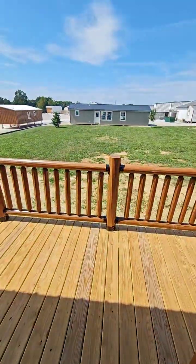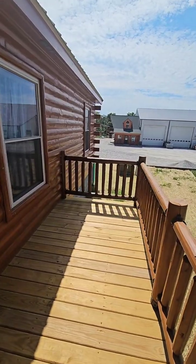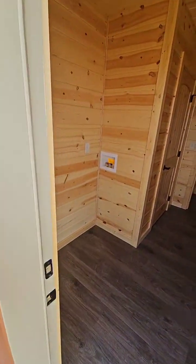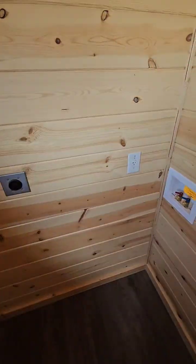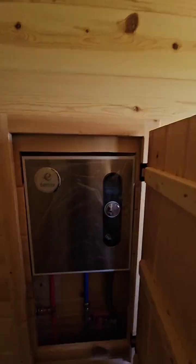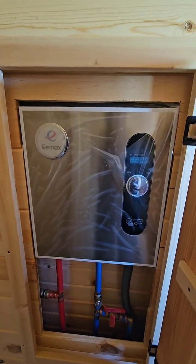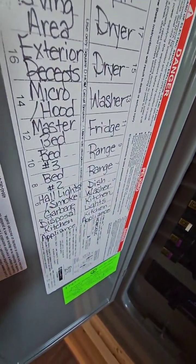Off the laundry room back here, you got a porch, and your washer and dryer hookups, okay? Behind, you got a closet over here. You got your Emax tankless water heater in here. Electrical panel in here. Everything all organized, ready to go.